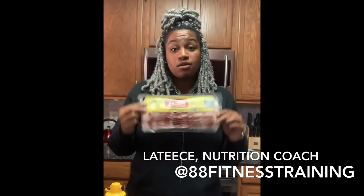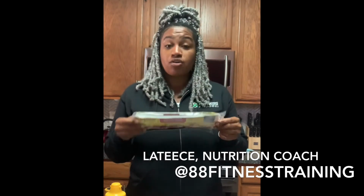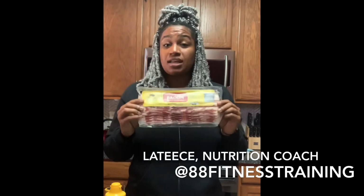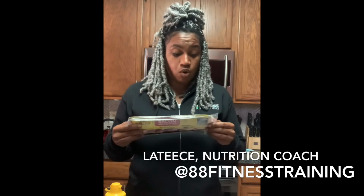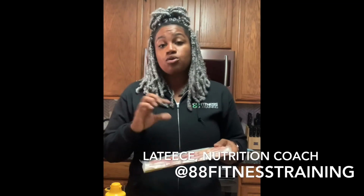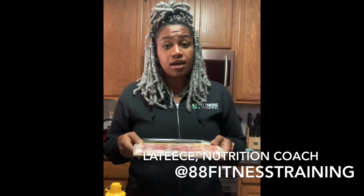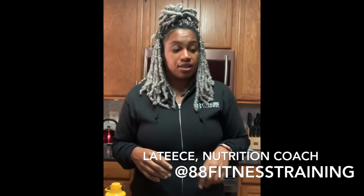We also love our bacon because we do eat pork, so we do love bacon. Make sure that you check your ingredients on your bacon because sometimes they can have added extra things in there as well. This bacon here just has water, salt, and it does have sugar. But, you know, again, we know that it's that little trace sugar that's going to be in there, but it's not any extra or added sugars or ingredients that are in there.